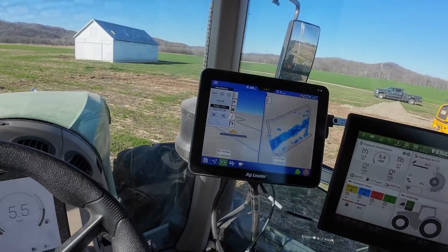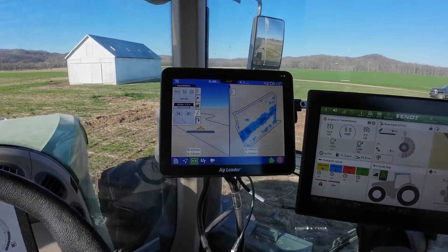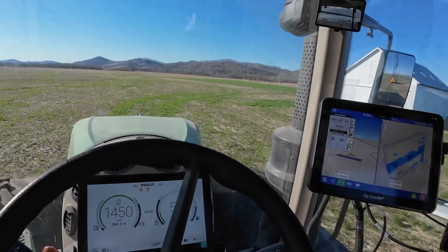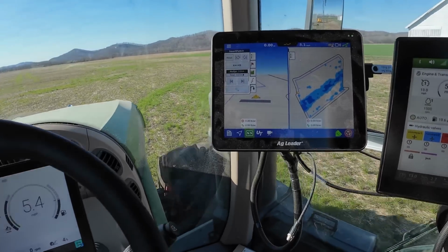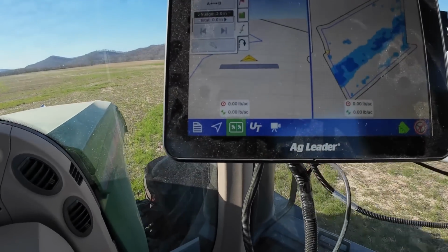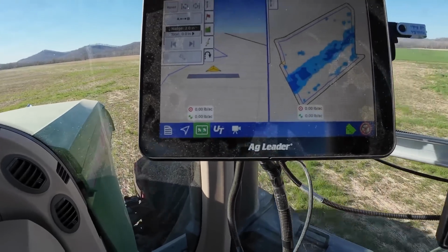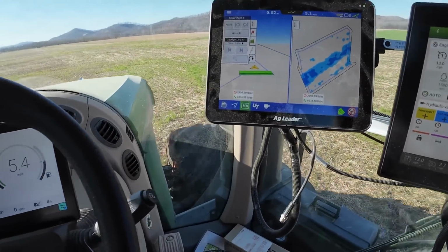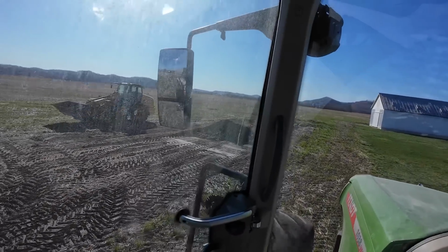So instead of driving around this whole field tracking it up, we're going straight to the lime zones. So like we have one coming up right here. And now we're going to kick on the spreader. And we should start applying. There we go. And we got just a little bit left here. We're going to clean that up and then we'll be waiting.